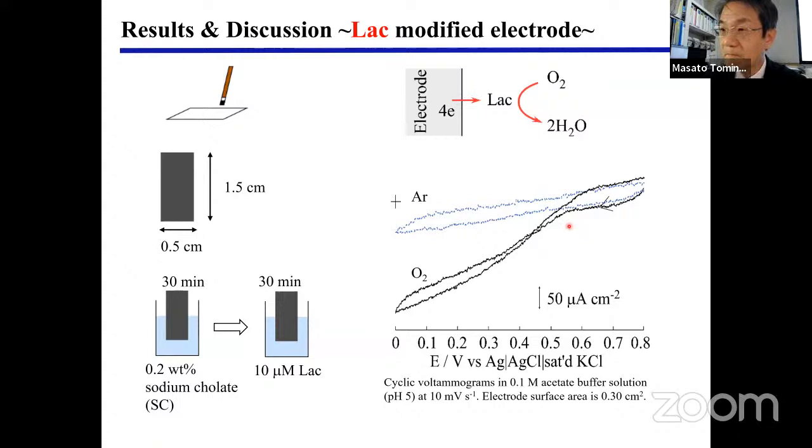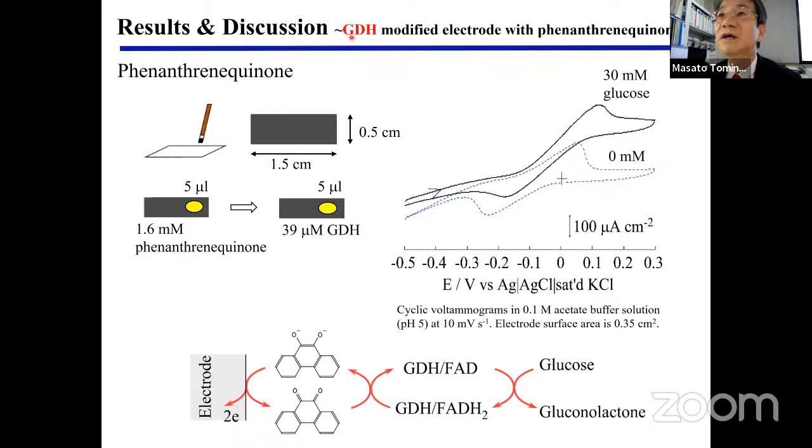And then for the anode, we prepared the glucose dehydrogenase modified electrode. We selected phenanthrenquinone as a mediator, an organic compound with this structure. So we prepared conductive cellulose nanofilm, and then the surface is modified with the mediator, the electron shuttle, and then we modified the surface with glucose dehydrogenase. Okay, and this is the result.